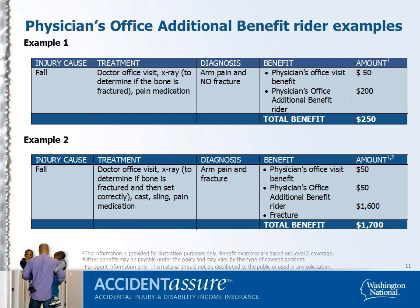So again, level 2, we're already paying $50 for urgent care, right? So in this example 1, the client goes into urgent care. They fell and hurt their arm. They get their x-ray and determine there's no fracture. Well, we don't have a benefit on the policy for a bruised arm. So what we're paying here is $50 for the base plan. And since there was nothing else payable under the policy, we're going to pay an additional $200 just for seeking treatment at the urgent care. So a total of $250.